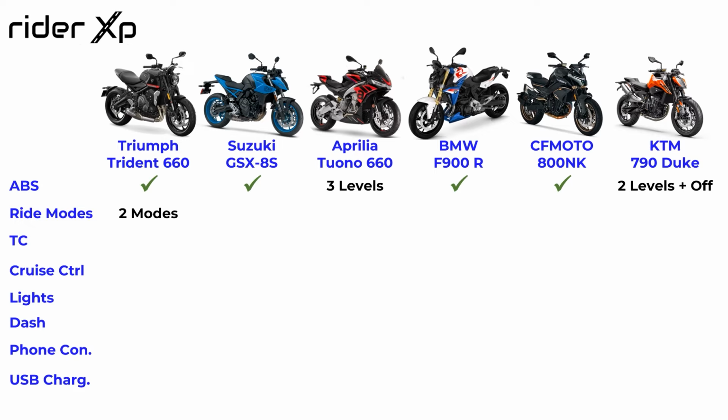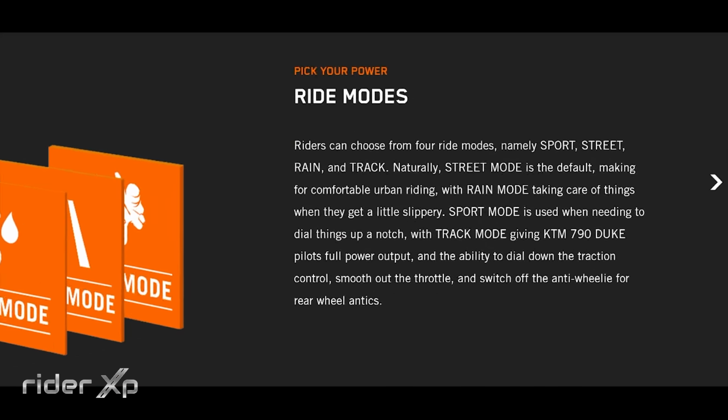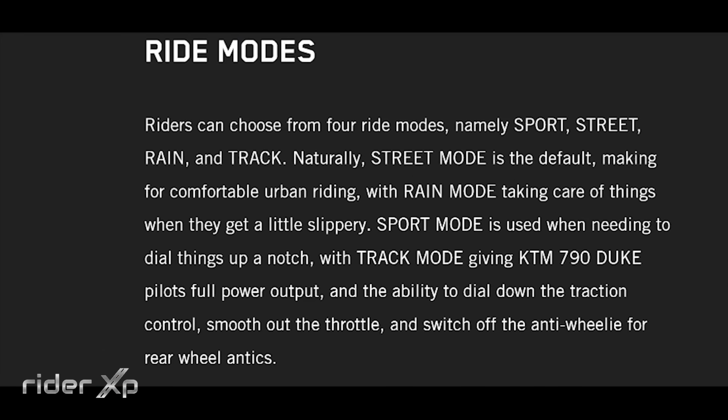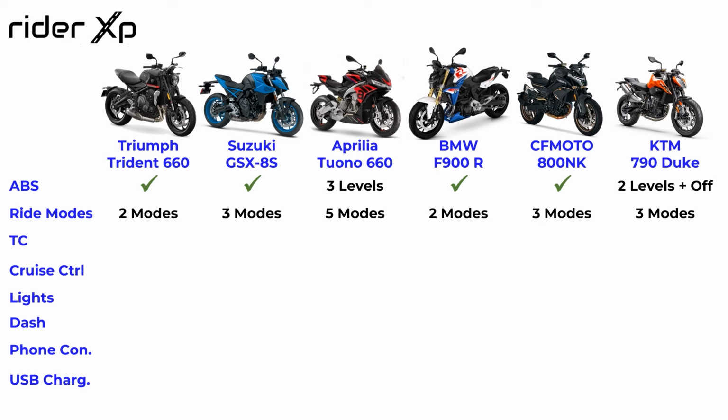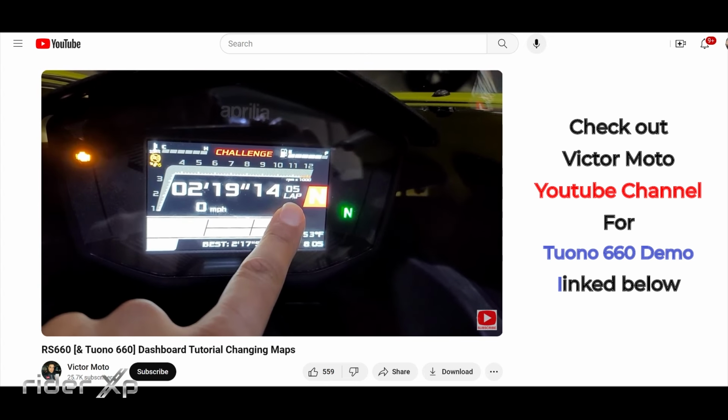Trident and BMW get 2 riding modes, rain and road, which I think is all you need. But Suzuki, CF Moto and KTM had to one-up them with 3 modes. With the KTM, you can also unlock a track mode for individually adjusting traction control, wheelie control, slide control, launch control, and power modes. But the Aprilia tops them all and comes with 5 riding modes, 3 for street, 2 for track, and 1 of each is user customizable.